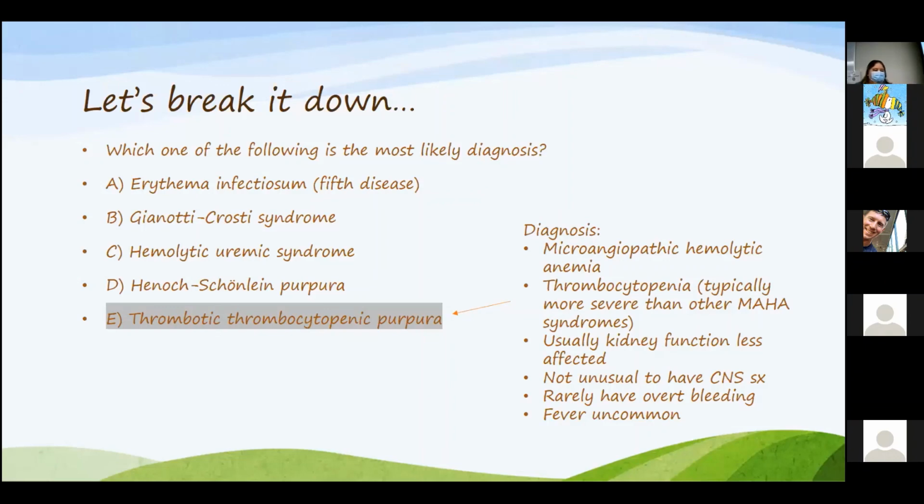And then TTP, again, you're going to see this microangiopathic hemolytic anemia and thrombocytopenia, but it's less likely that the kidneys are going to be affected. Usually they don't have CNS symptoms. They usually don't have bleeding, and it's uncommon to have a fever.